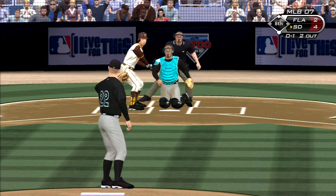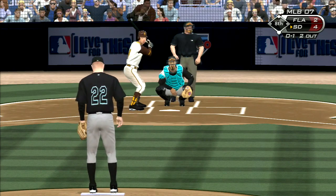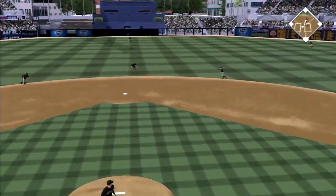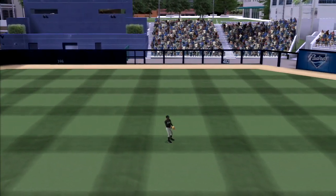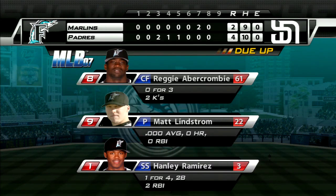Watches a fastball right there for strike 1. Bases are empty here with 2 men out. Hard hit towards center. On the run, and he has it to retire the side. So nothing happening this time around. 9th inning coming up. Last chance for romance.